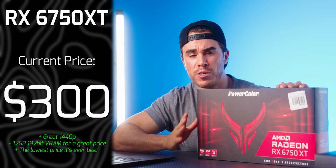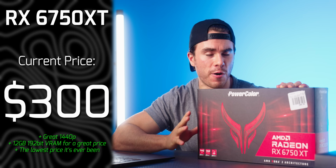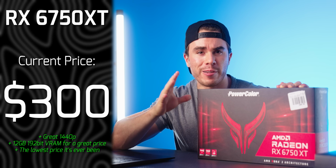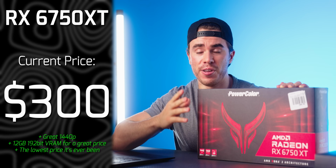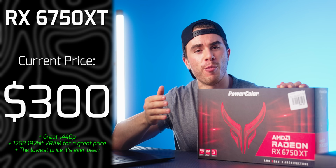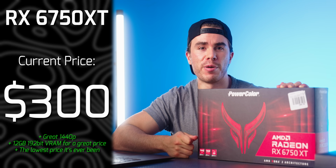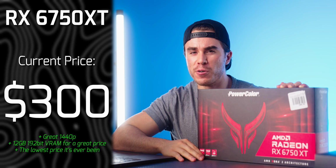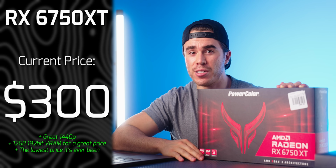This is a much better bang for your buck graphics card than the 4060, even if it is one generation old, and that's because the hardware you're getting in this graphics card is pretty outstanding for the price. 12 gigabytes of VRAM with a 192-bit memory bus is definitely going to keep you pretty well at 1440p right now and into the future.